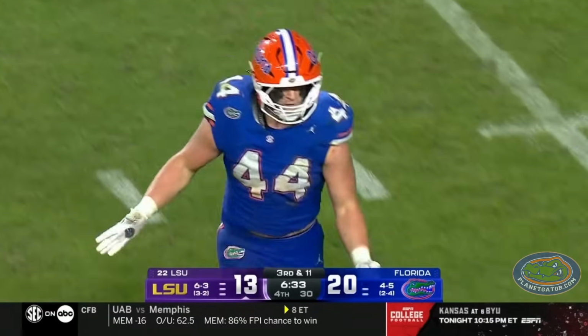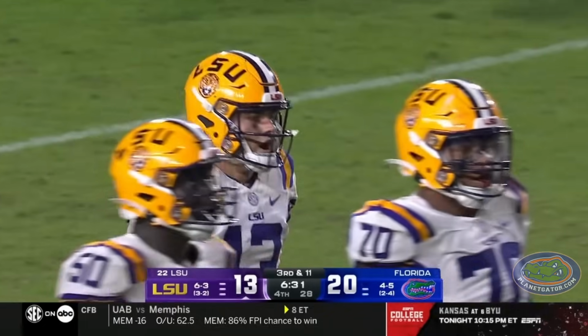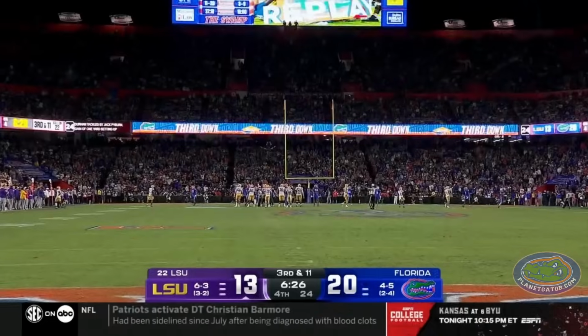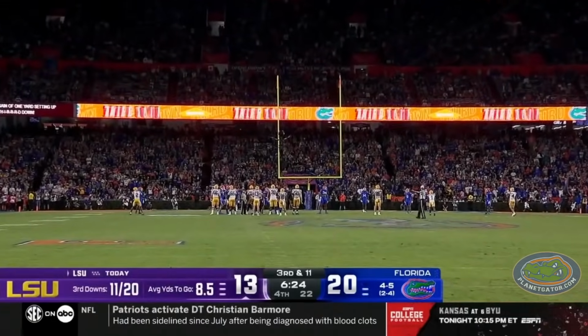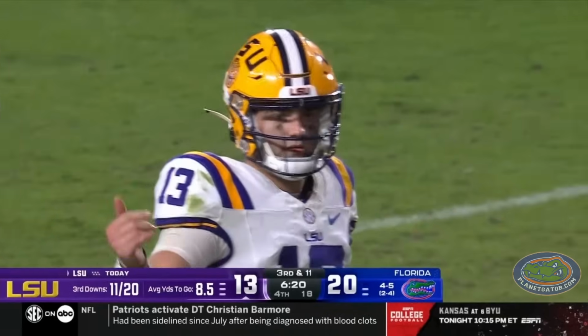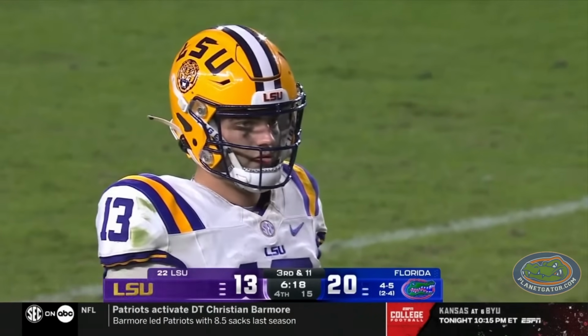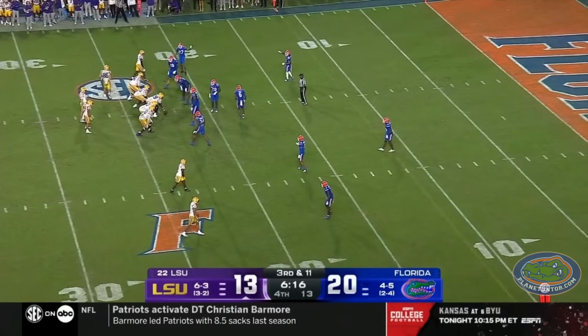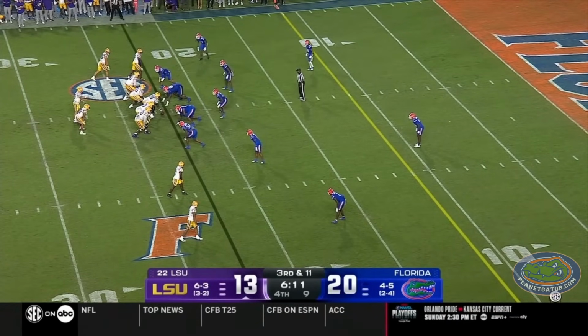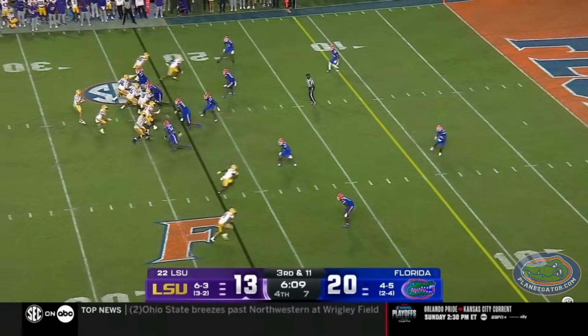Now LSU's in that, depending on what they do here, Sean, if we stop them, I would expect a field goal. Okay, but here we are with that 3rd down situation again. It's 3rd and 11 at the Gators' 22-yard line. Work them still, Gators. 2 to each side. Nussmeier on the left hash mark, ready for his shotgun snap.